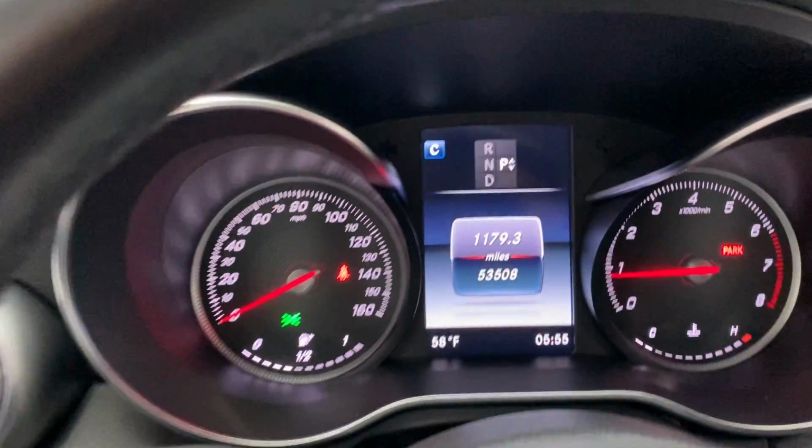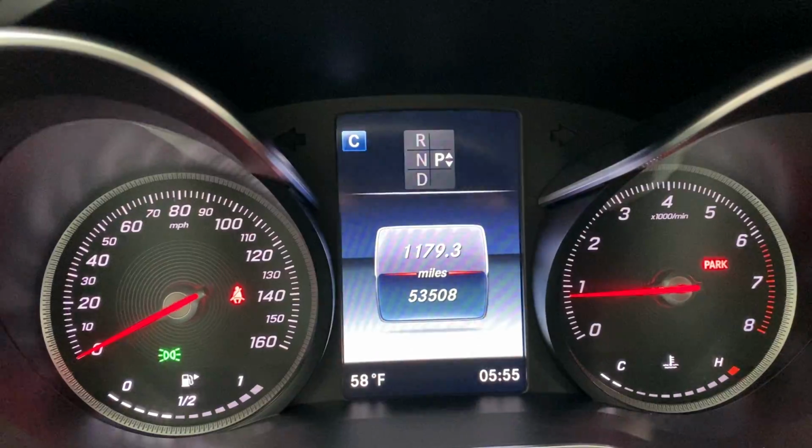This C-Class has 53,508 miles, Carfax and service records available online.